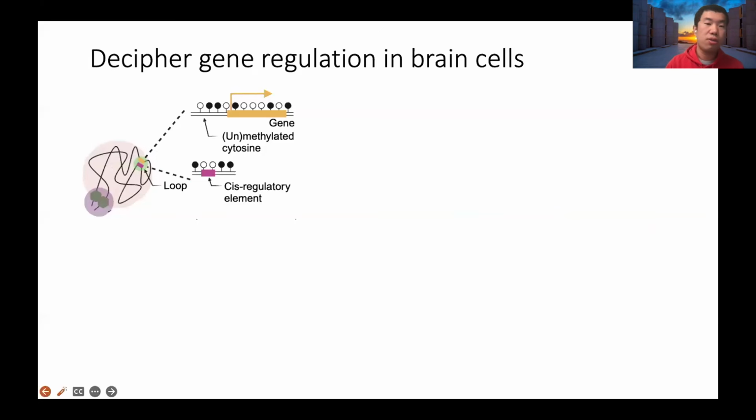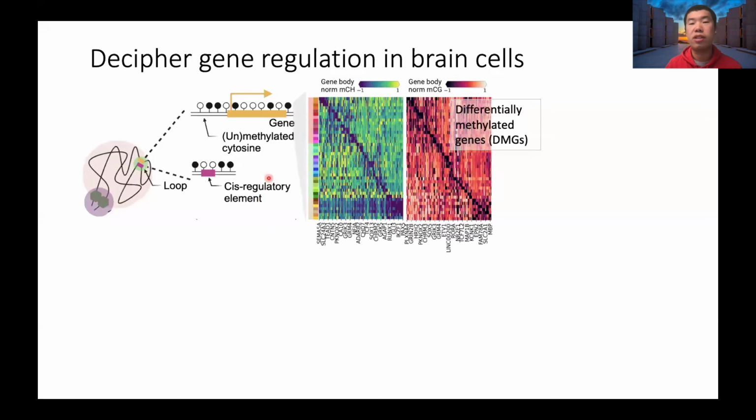Okay, so how do we use our data to understand this? We already covered a little bit how methylation can give you some information. For example, by measuring the gene body methylation, we can determine the differentially methylated genes, we'll call it DMG here, in either the CH category or CG category. So this methylation information has an anti-correlation with the gene expression. So basically, you can see if this is a hypomethylated gene, it will tend to have a higher gene expression. So this can tell you the gene expression level, kind of like a proxy for that.